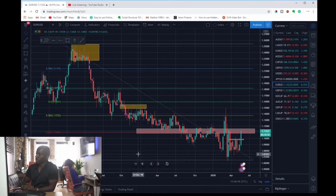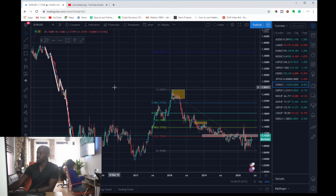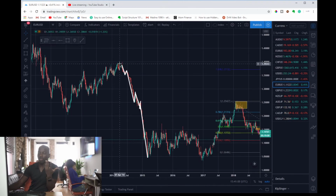So what happened on the Euro USD in 2014? Let's take a quick look. There we go, there's 2014. We were at the high here, 1.39. We ran all the way down to 1.04. That is 3,500 pips. That happened in the span of about 11 to 12 months. We had a 3,500 pip move.